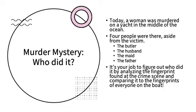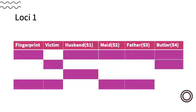We are going to use gel electrophoresis to compare the alleles of 2 different loci. At locus 1, we can see that the fingerprint doesn't match the victim, the husband, or the butler because they only have one matching allele with the fingerprint, and we need both alleles to match. If you look at the maid's fingerprint, she matches with both alleles, so she can continue to be a suspect.